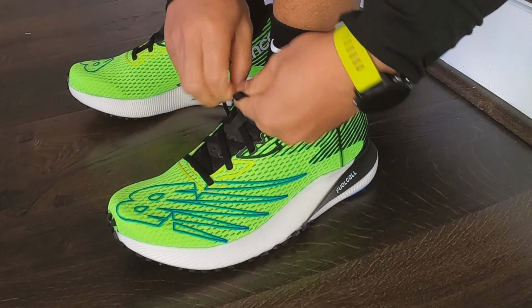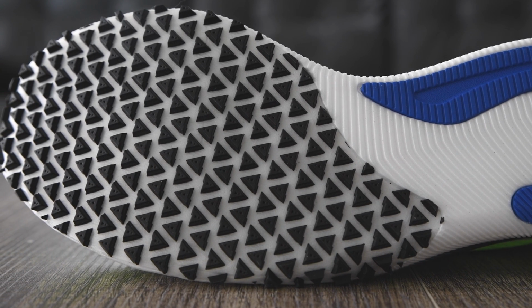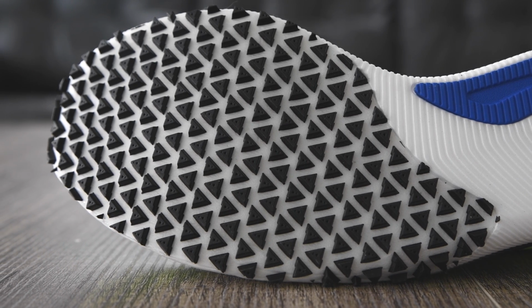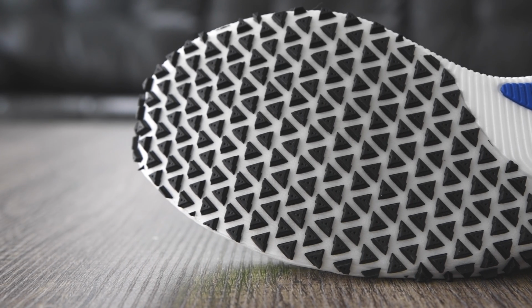The Dynamite outsole is also done very nicely by New Balance. It gives you extra responsiveness while you're running, as well as extra traction on the road. And I see both of these shoes lasting for at least 200 miles, maybe more so on the RC Elite because of the triangular studs, as well as the foam. So both of these shoes are very durable.